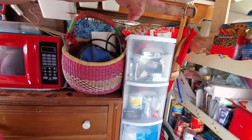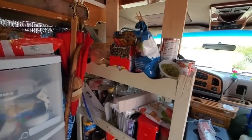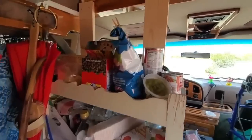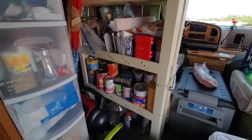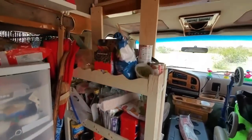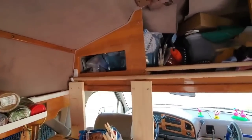Wow. And then that little shelf was a bookshelf that was in my bathroom. And I brought it in and turned it upside down so it would have the little lip here so the stuff wouldn't slide out. And then I just screwed it in that way and then got some wood and screwed it to the top. It's not all that pretty, but it gets the job done. Boy, that is so organized.